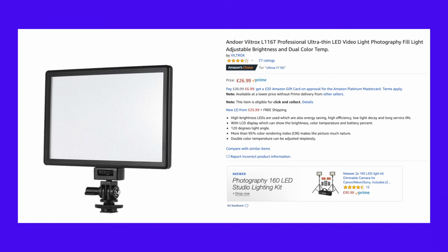The next step above that spend would be to get dedicated 3-point lighting. And Amazon is full of cheap lights that are no better than house lamps, but you could do worse than getting 3 of the Foulkes L116T super slim LED light panels. They're only like 20 quid each, and they're fairly decent with enough power provided. You're not trying to compete with direct sunlight. You'll need to control the light in your studio for these lights.